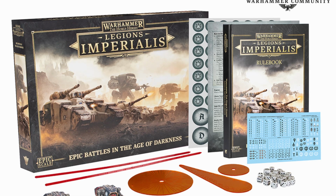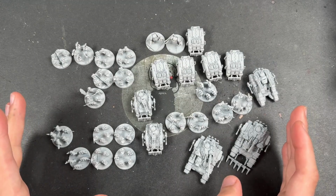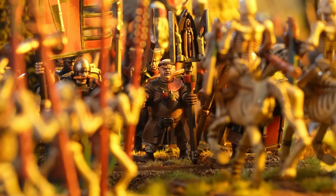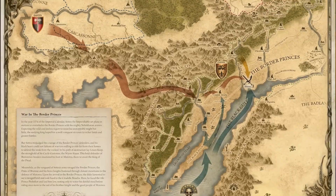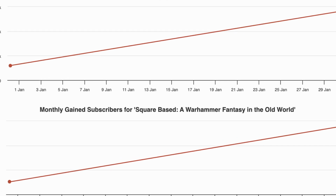Is anyone even playing the game? There was build-up hype, a big release around the starter box set, and of course the usual flood on social media of people getting free stuff and showing it off. But after the dust has settled and within a month the next massive game was released, Warhammer the Old World, Legions Imperialis has just faded away. The Old World has really hit, social media has exploded, and I think the community were just ready for it.